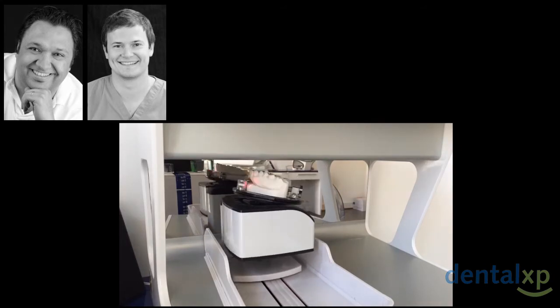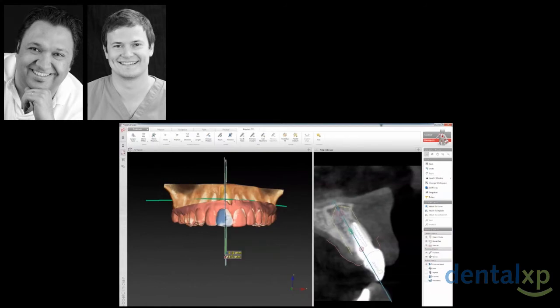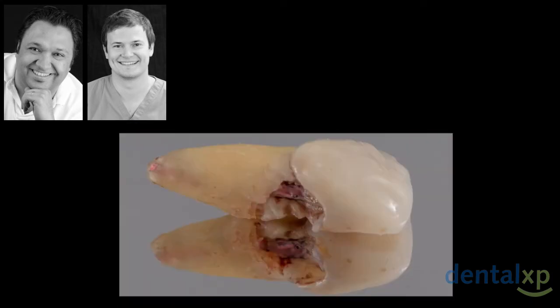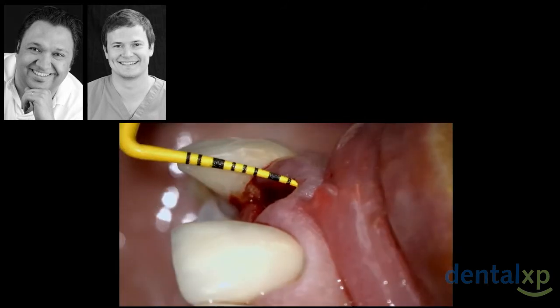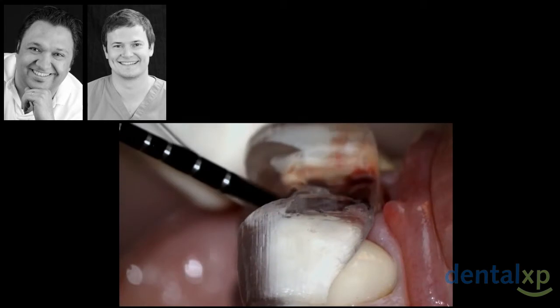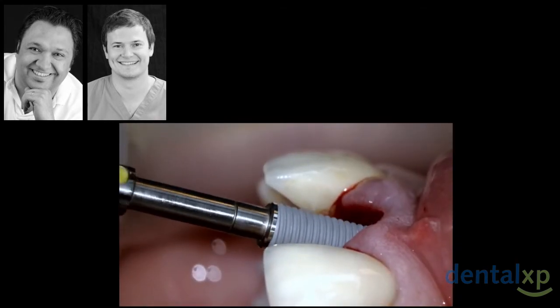We are going to build a surgical guide using the same technique that Karim showed a few minutes ago. And we are going to obtain with this technique a surgical guide that is only teeth supported and is therefore very precise. And in case of any doubt, it's very easy to remove and reposition it to make sure that we are drilling where we want.